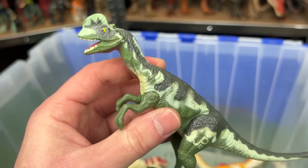And next up for the Dino Trackers, we have the Austroraptor figure. So this figure is in the same family as a Velociraptor, but you can see it has a much longer and narrower snout. And on this figure, you can adjust the tail, the legs, the arms, the neck, and the mouth.